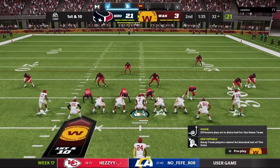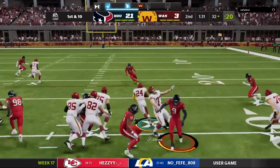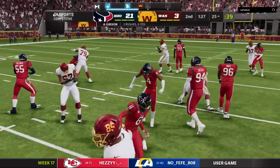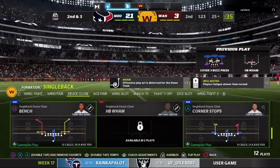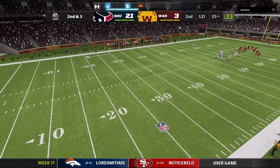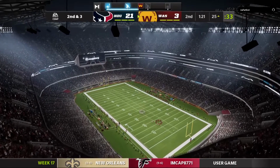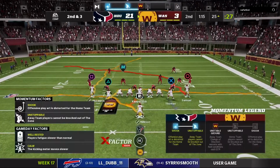On 1st and 10, it's Gibson. It's a 7-yard carry to set them up with a 2nd and 3. Well, no matter how they phrase it, staying on schedule, staying ahead of the sticks, whatever you want to call it, 7 yards on 1st down, that fits the bill. So they'll come up after the gain of 7 on a 2nd and 3.